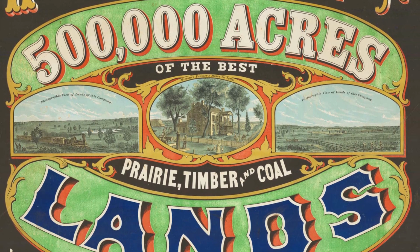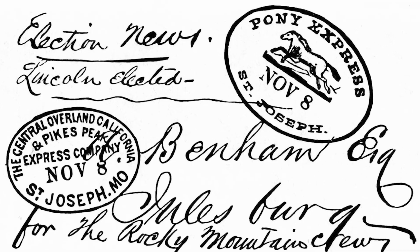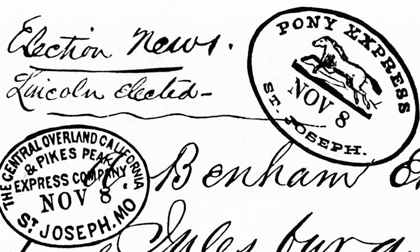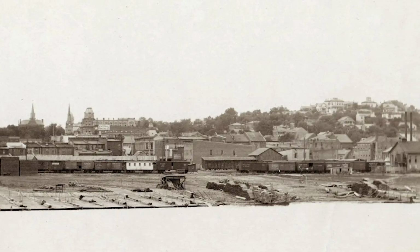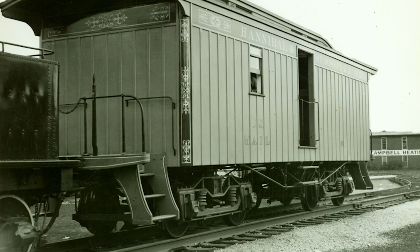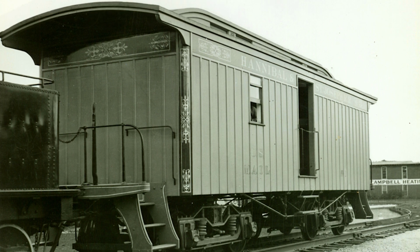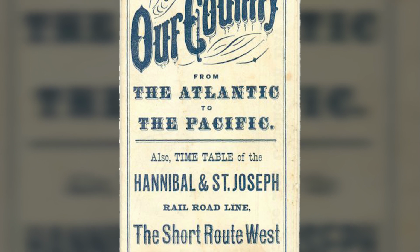As an aside to our story, but worthy of note regardless, the Hannibal and St. Joseph played an outsized role in the early transport of mail in the West. The railroad in 1860 would carry the mail to the short-lived but famous Pony Express upon reaching the Missouri River at St. Joseph, Missouri. And in 1862, the first railway post office was inaugurated on the Hannibal and St. Joseph to sort mail on its trains as they made their way across Missouri.